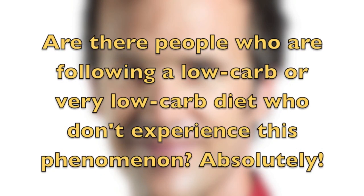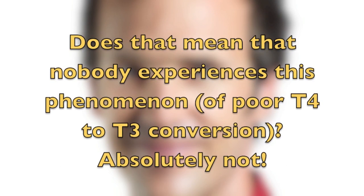So are there people who are following a low-carb or very low-carb diet who don't experience this phenomenon? Absolutely. Does that mean that nobody experiences this phenomenon? Absolutely not. I want to set this up that way because I think it's really important to understand. A lot of the disagreements and arguments we see on the internet about these issues come from trying to make a blanket generalization that just can't be made when you consider the diversity of our physiology.